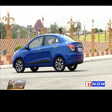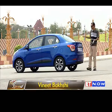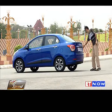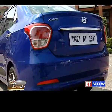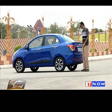But it's the way that they've done it. It's actually quite commendable. The body style looks complete as a proportionately designed sedan and not really an afterthought experiment gone horribly wrong. If you look at the rear end of the car, it features a nice thin tailgate chrome garnish over here. And what I really like is these wraparound tail lamps. They've got chrome accents in them, but it actually makes it look quite good rather than garish.